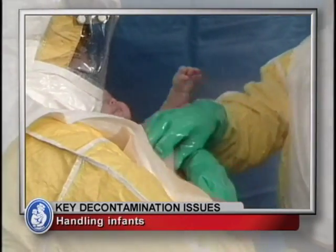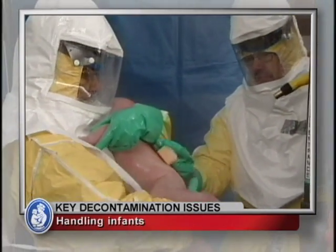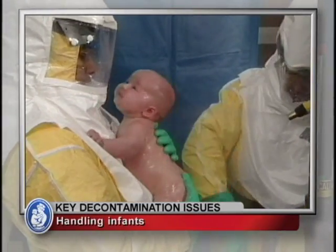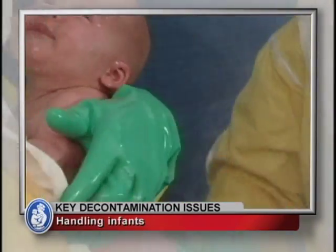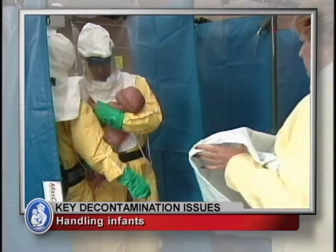Handling infants will be challenging with current technology, as chemical-resistant gloves lead to a significant compromise in dexterity. Special care must be taken, particularly when handling infants. The showering procedure needs to be carefully controlled.